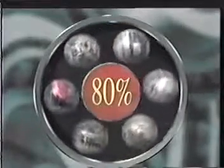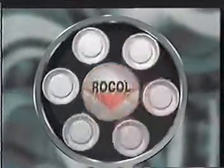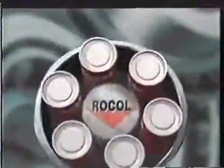80% of industrial applications fall into these 6 categories. That's why Rocol has launched the technologically superior Sapphire 2 range of greases, each one individually formulated specifically for an extreme application, but with broad performance criteria.